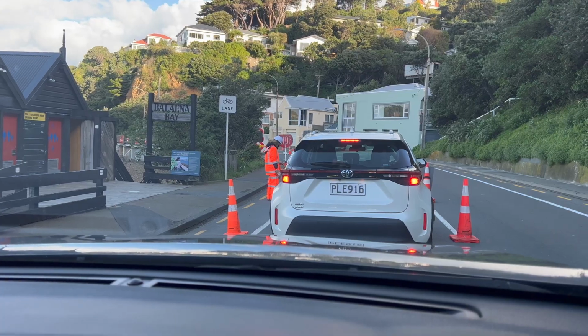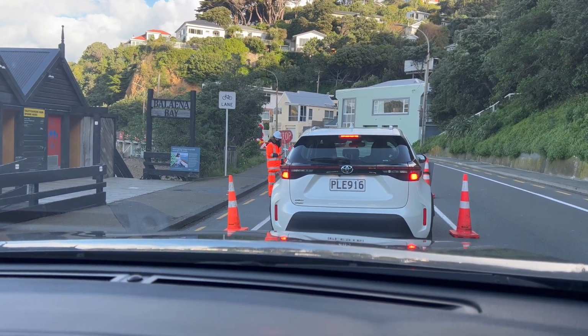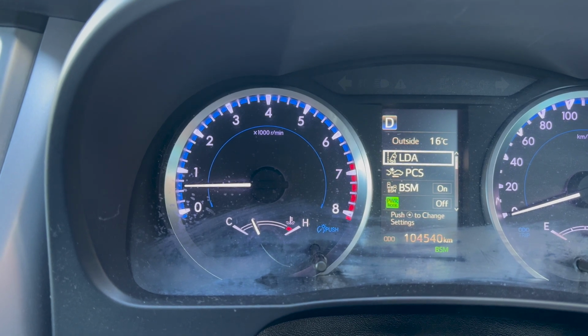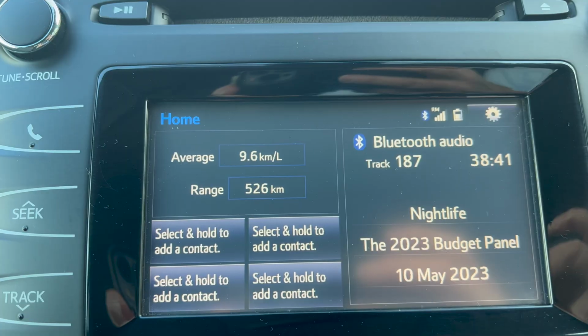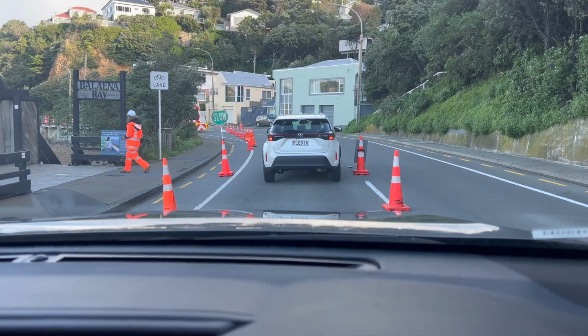I've been sitting at this traffic stop now for a couple of minutes, and the whole time the engine continues to idle. So it's using fuel while I'm just sitting here. I can, of course, turn the engine off, but then we may have to start again quickly. Well, sitting there, the range dropped by 4 kilometres. That's $1.20 for the fuel just to sit there for a few minutes waiting for the traffic to move.